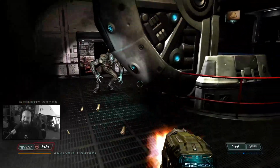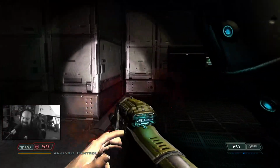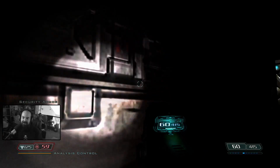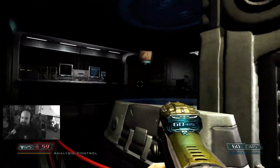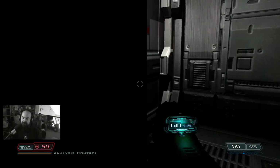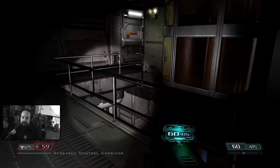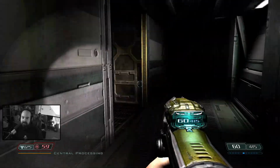Oh god, there's a demon inside it. I should have known. It's not even a storage locker. Before you is a relic codenamed U1. Okay, so I went backwards accidentally, so I won't do that again.